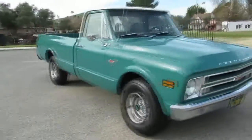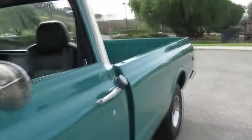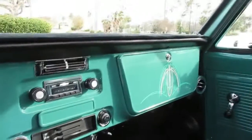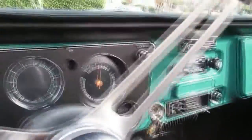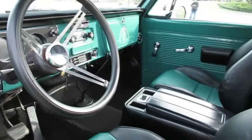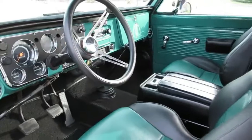I'm going to show you the interior. Got some handsome looking buckets in there. Little center console. I think it's like the old Chevy Blazer one. And you know, did the dash there. It's got the classic Autosound radio. Dash is in great shape. Aftermarket wheel. That thing drives really good. Got enough power to get it around, and it's a great car. So we're going to show you the engine next and let you take a listen.